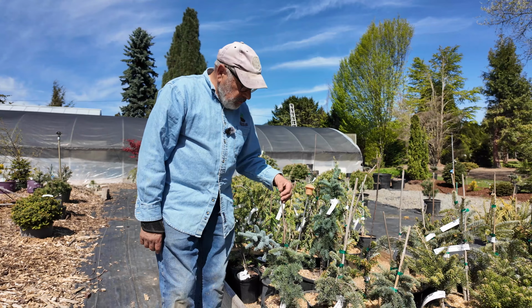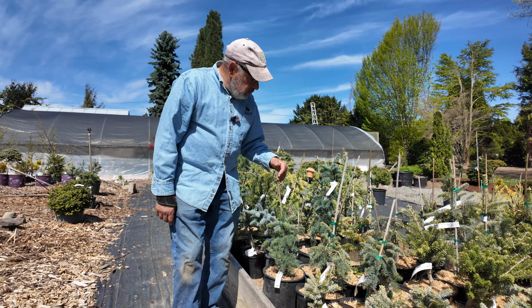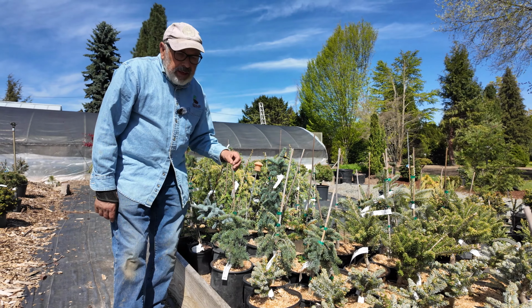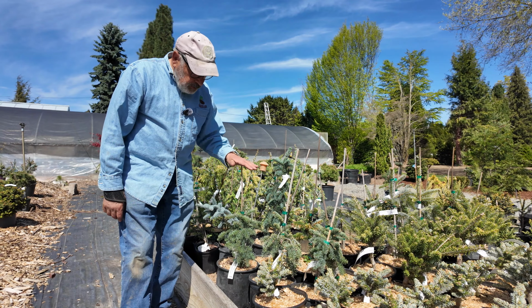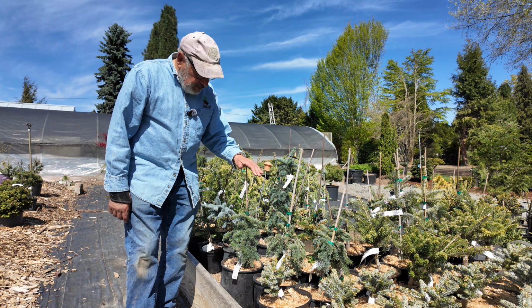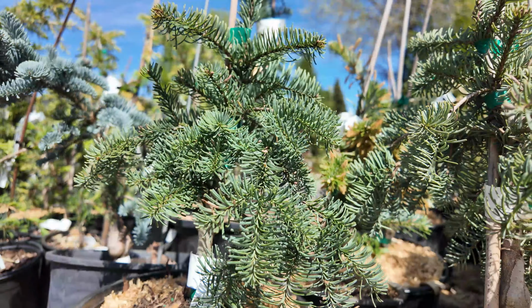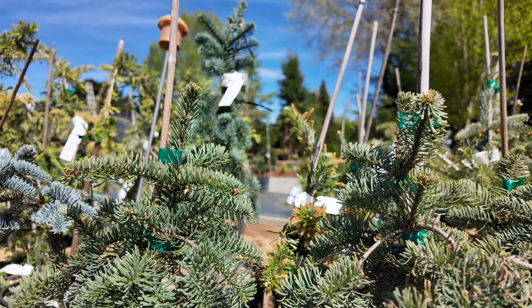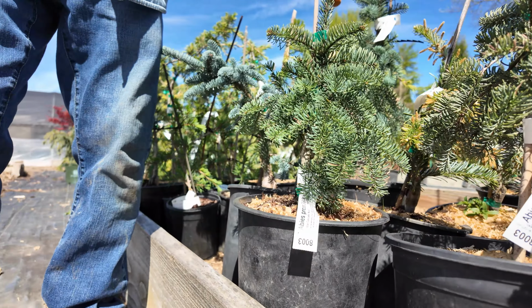And then moving on, we've got a noble fir, Abies procera. They grow in our region. They like little higher elevations, their native habitat. This particular one's called Delbar Cascade. This is a plant that was brought to the trade by Barbara Hupp, part of that family down there in Oregon that grows Christmas trees, and then Jason has Western Evergreen, the nursery.